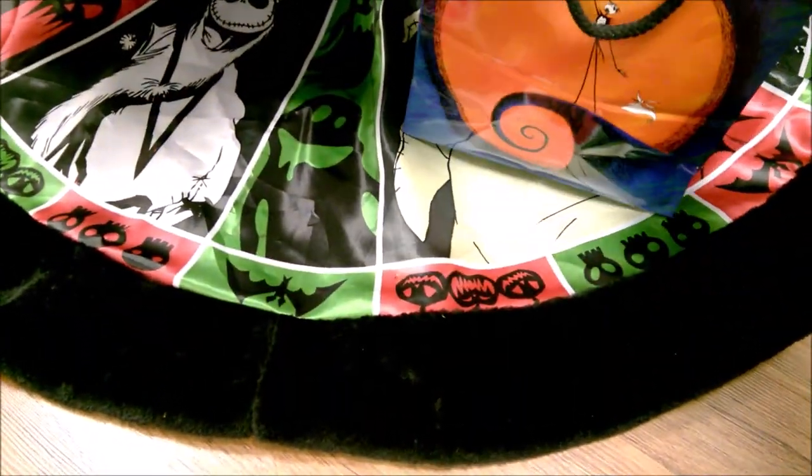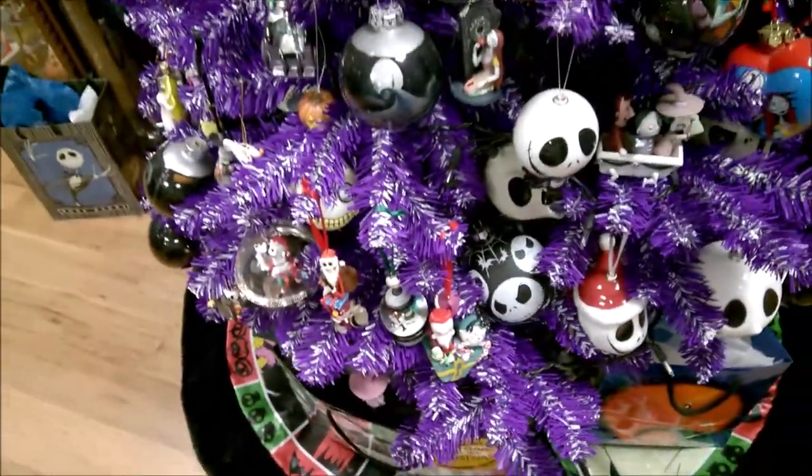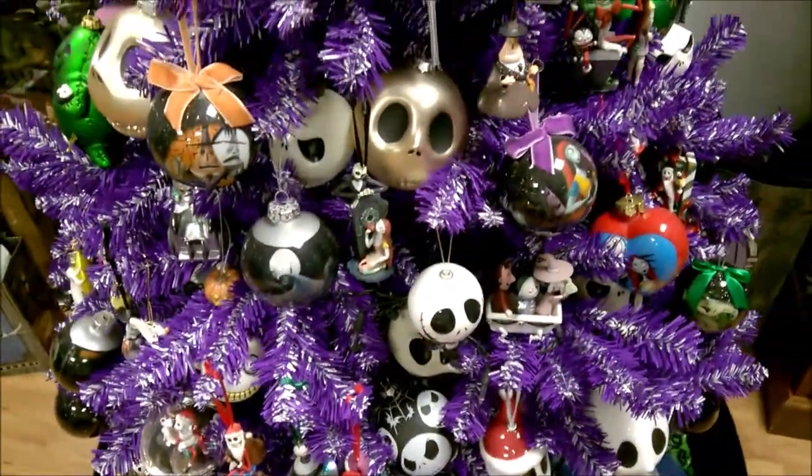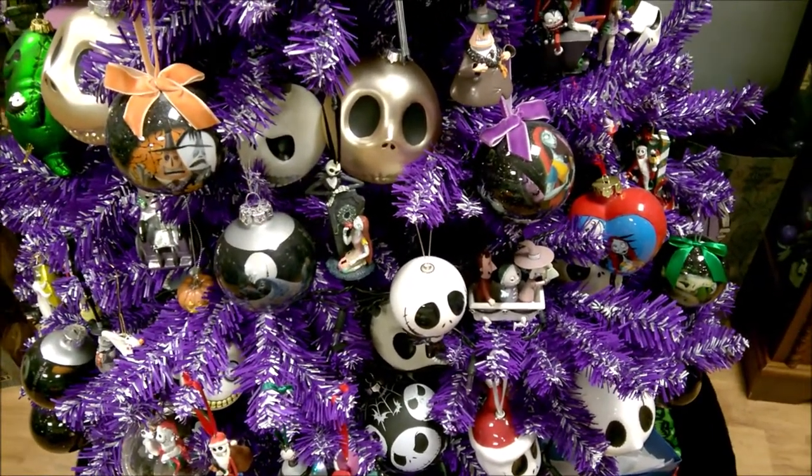I'm going to say out of the two skirts, I think I like the snake one the best. Anyway, I'm going to go ahead and go back to my table and show you the other items I picked up.